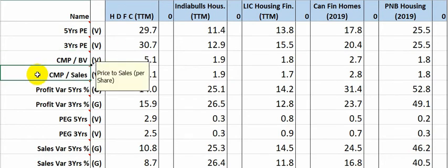Next, let us look at price to sales. This is also a valuation metric. This will also help us understand where the price is compared to the sales per share, or as a whole, how much sales the company has done against the market cap it is commanding. HDFC's total market cap was 9.1 times higher than what it did in sales in the latest year, meaning the total market value of the company was 9 times higher than its sales.